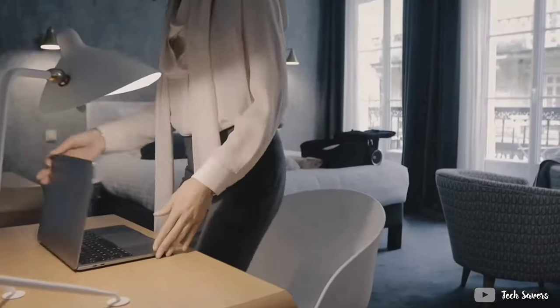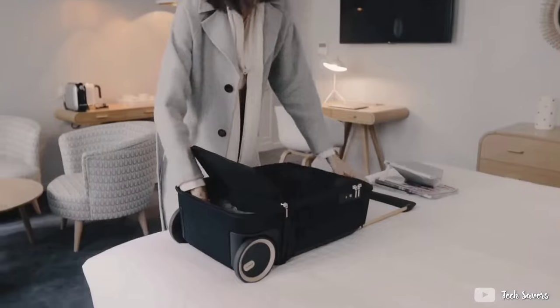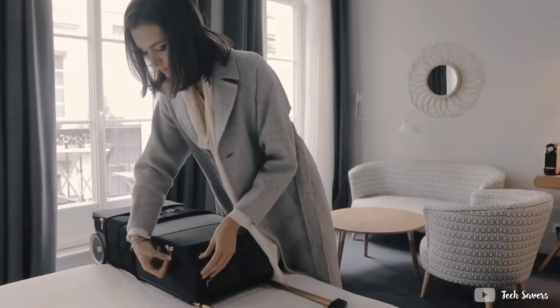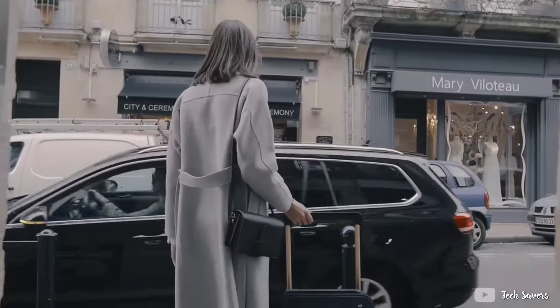Introducing the Kabuto luggage. Designed with the traveler in mind, this luggage is made with the latest tech and has some cool features that make travel smarter, easier, and more enjoyable. The expandable feature allows you to pack more without worrying about space.